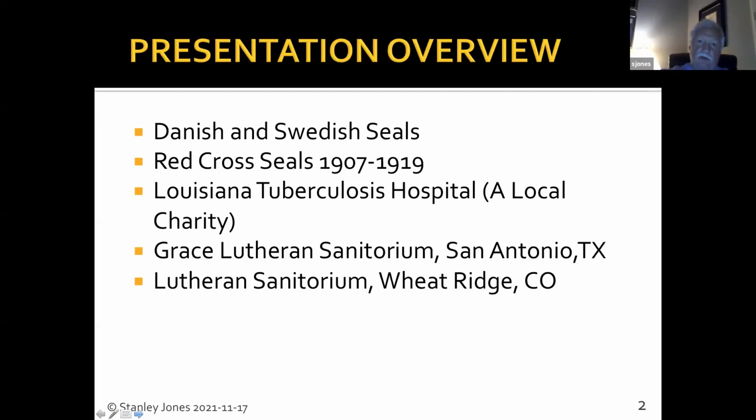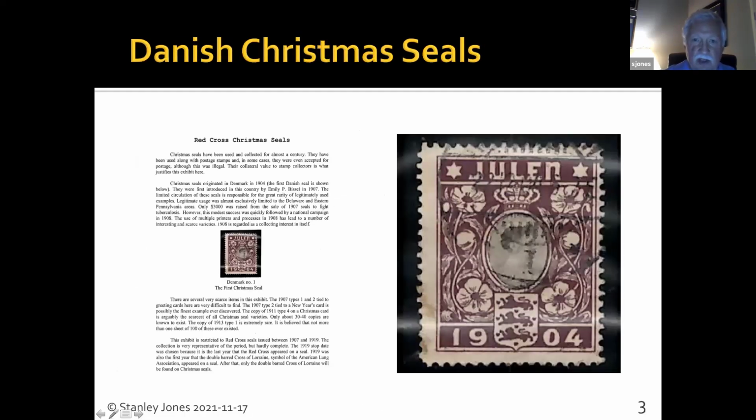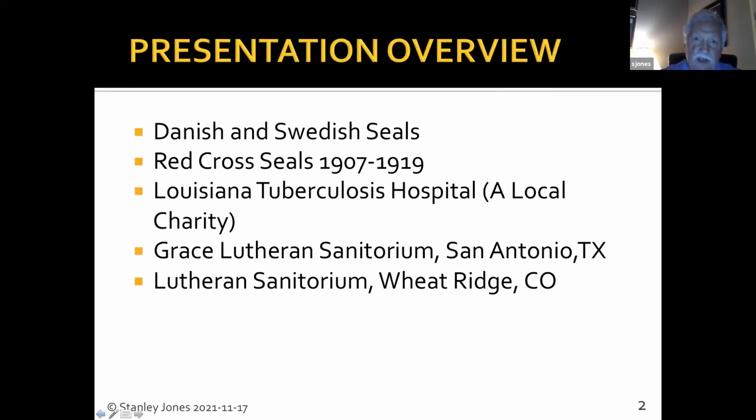I'm going to show you where Christmas seals began. They began in Denmark in 1904. A lesser known fact is Swedish seals were almost immediately available in 1904 as well. The presentation has to do with Red Cross seals. Those of you who are familiar with it, these are the seals that were issued with a Red Cross on them between the years 1907 and 1919 in this country. I'm going to show you a very attractive collectible area that is a local charity, and then I'll share some other national charities. I have a fairly large holding of all of these.